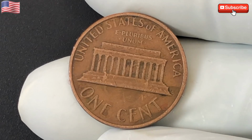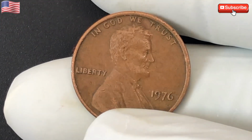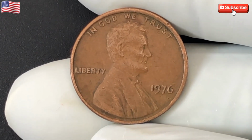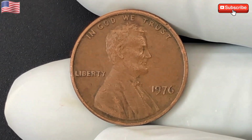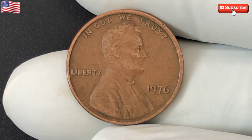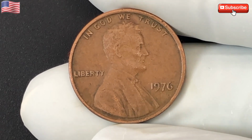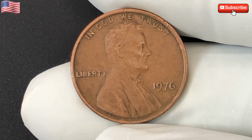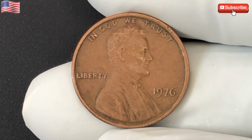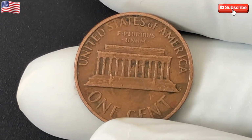For example, imagine you found a 1976 penny with a double die error. This means that the design was struck more than once, causing certain parts of the image to appear blurry or doubled. It might sound like a small mistake, but in the world of coin collecting, it's a big deal. Error coins like this are incredibly rare, and collectors will pay top dollar for them. So, it's always worth examining your 1976 pennies closely to see if you have a rare error on your hands.